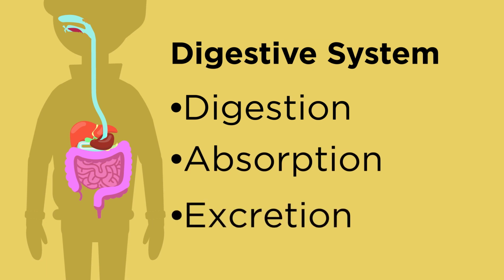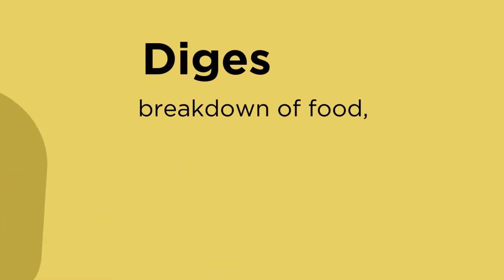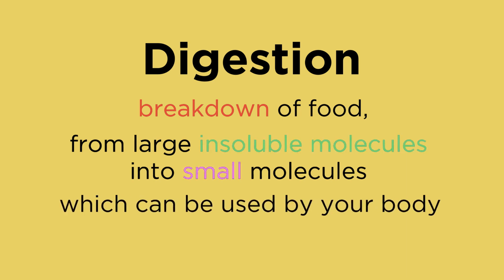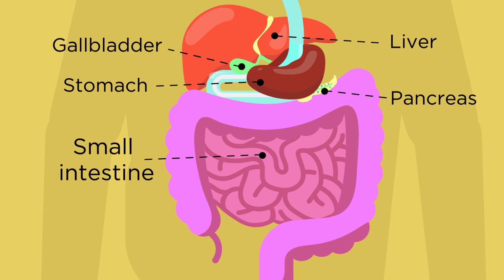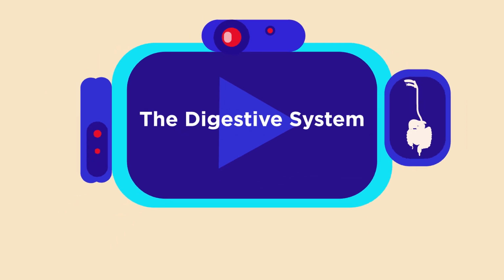Digestion goes hand in hand with absorption, which happens in your small intestine, which is what we're going to look at in this video. Digestion is the breakdown of food, from large insoluble molecules into small molecules which can be used by your body. Digestion involves many organs before it reaches the small intestine. For more information on the roles of these organs in the digestive system, watch this video.